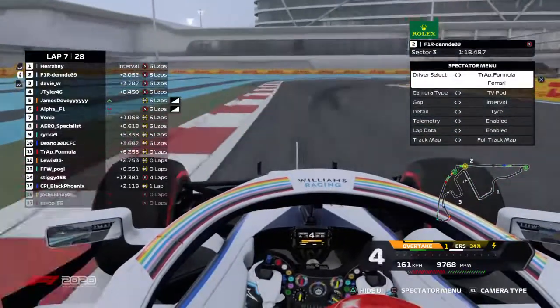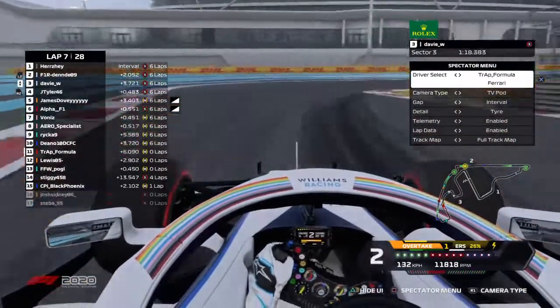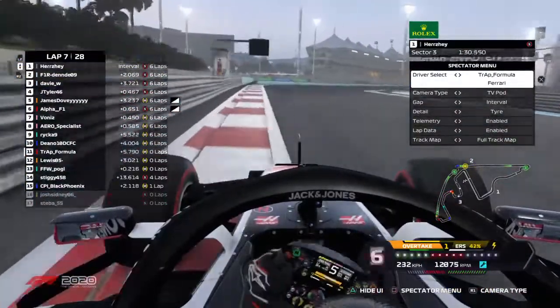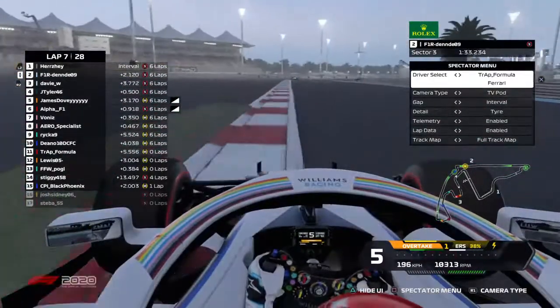But Hereze and Dende are now 2 seconds apart, with Davey another 3.7 behind Dende, so that is a total of 5.8 seconds between Hereze and P3 right now. Will we see the Haas driver pit in this lap? No, Hereze stays out for another lap.